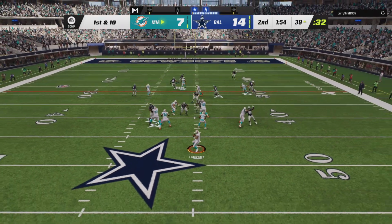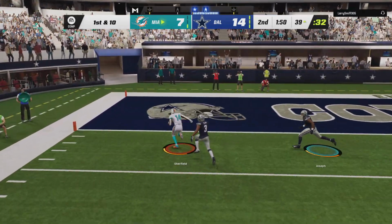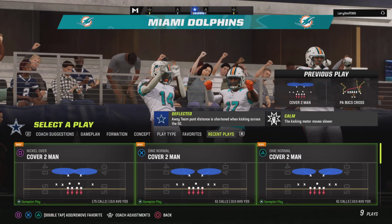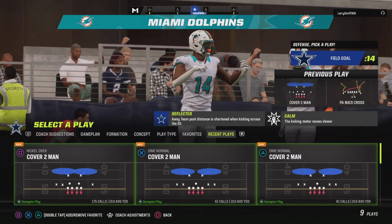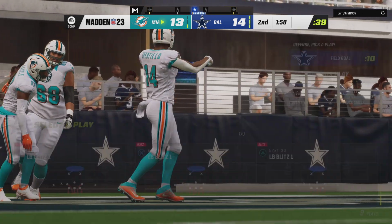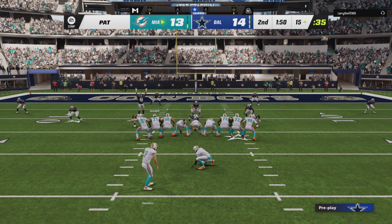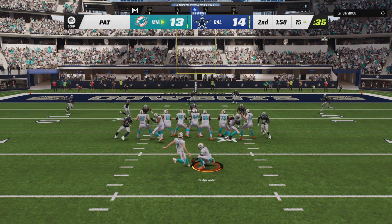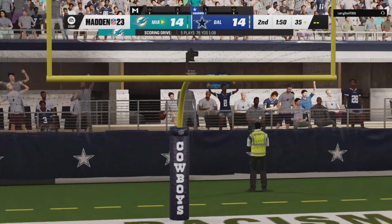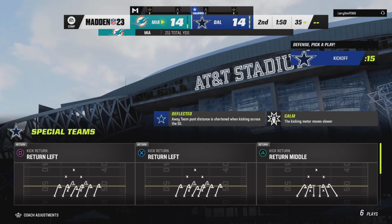Off of play action, Tagovailoa. And at the 7-yard line, the catch is made. And he will take it in for a Dolphins touchdown. Trent Sherfield, 39 yards. And the Dolphins are an extra point away from evening this one up. Extra point up and good by Sanders. And we are tied at 14.